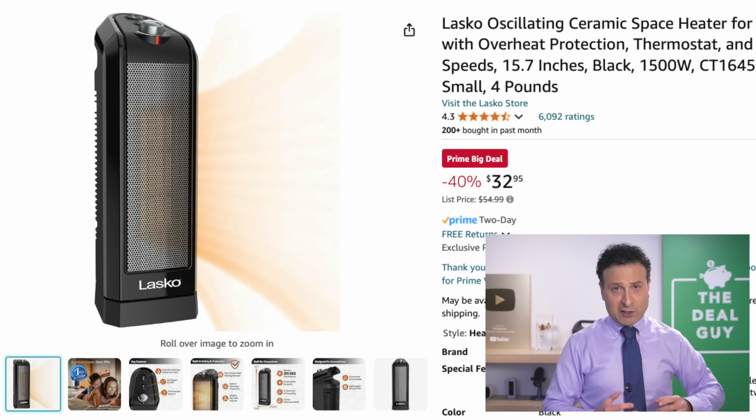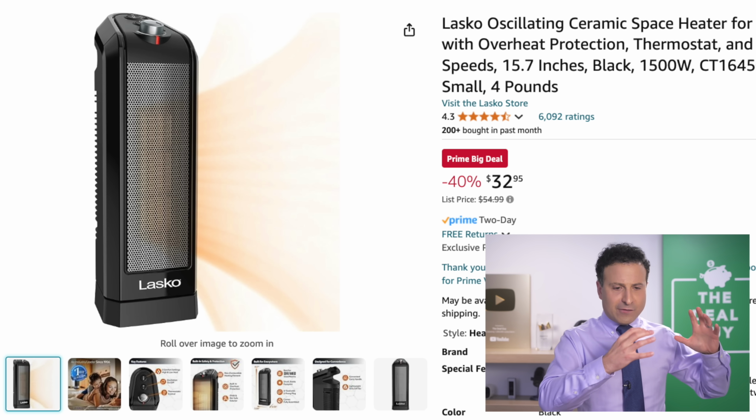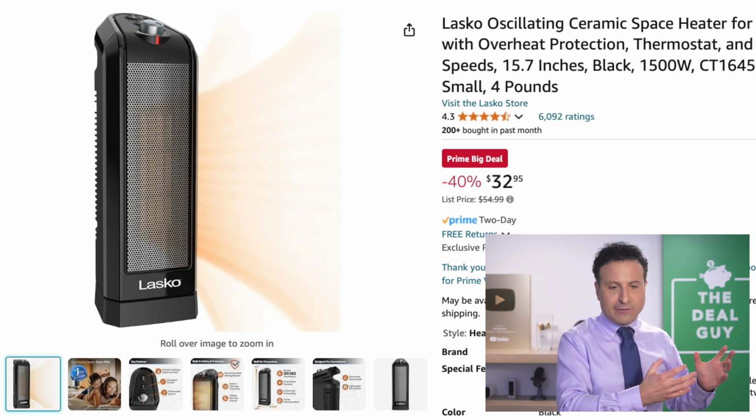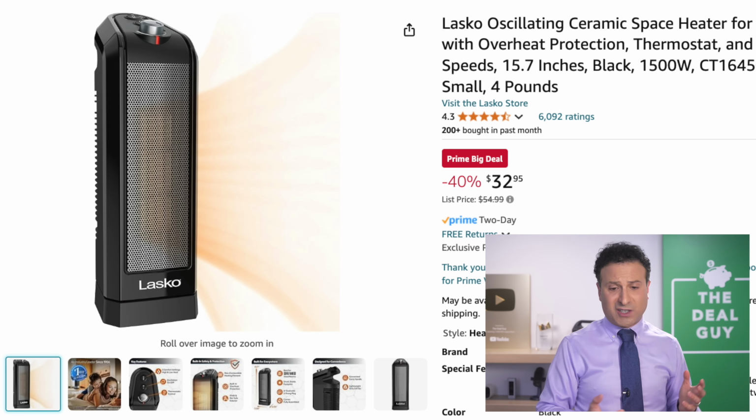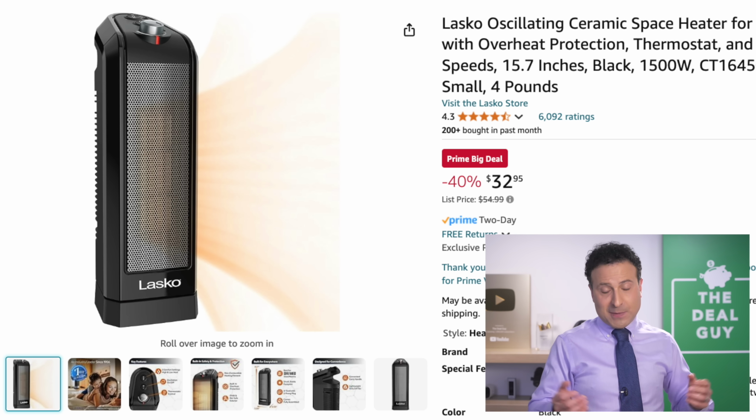The Lasco oscillating ceramic heater with overheat protection. It's a very low occupying floor space system. It's narrow, but it's got some great output. So for $33, as those cooler days ahead approach, that might be a consideration.